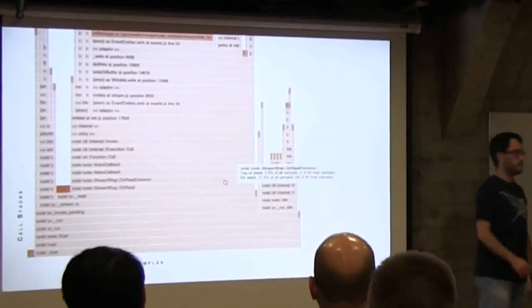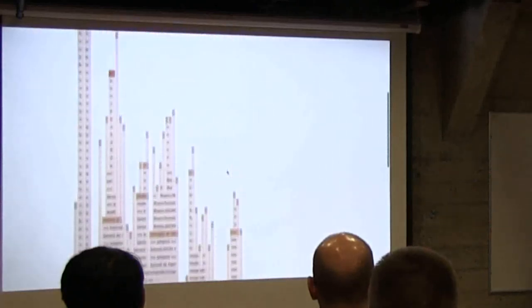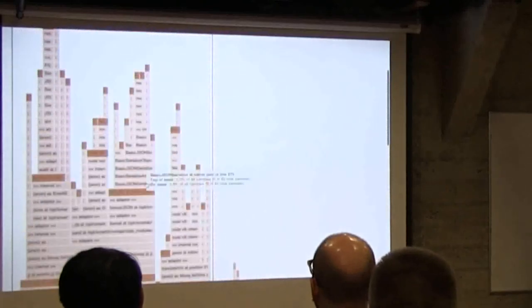We've been playing with different ways of visualizing this, so this is the latest iteration using a D3-based flame graph. And you can click on one of these stacks and get a zoomed version of just that. In this case, we're spending a lot of our time in this on message, which I guess makes sense because that's where we're doing a lot of our work.